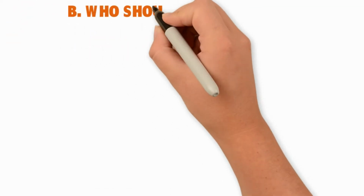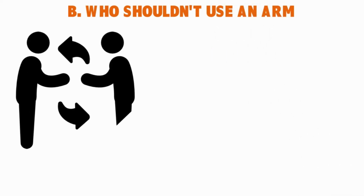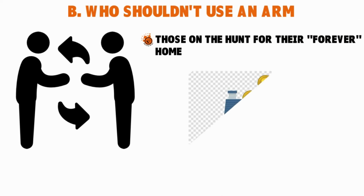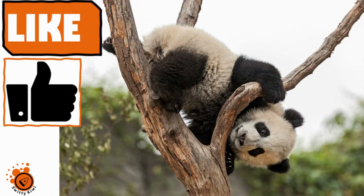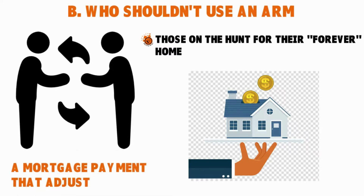Now, who should not use an ARM? There are some buyers, according to research, who should steer clear of an ARM from the get-go, particularly those on the hunt for their forever home. In other words, if you are thinking about buying a property where you will be spending the next 25 to 30 years, then you really want to go with a fixed rate. The last thing you want to worry about, when it comes to buying or building your dream home, is mortgage payments that adjust.